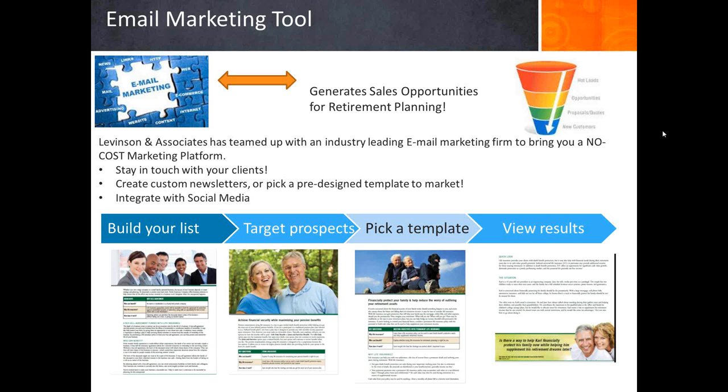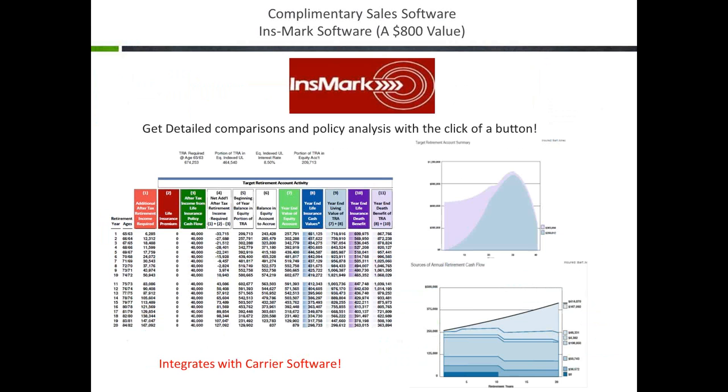You can also view the results. What I mean by that is you can send one of these templates to a list of your prospects or previous clients and see who opened that email. Now you have actual clients who are interested in this topic that you can pick up the phone and reach out to, saying, "Hey, this is your agent. I see you opened my email. What do you think about that concept? When can we set up a time to meet and go over how these products work, and I can show you what's available to help with your retirement planning."